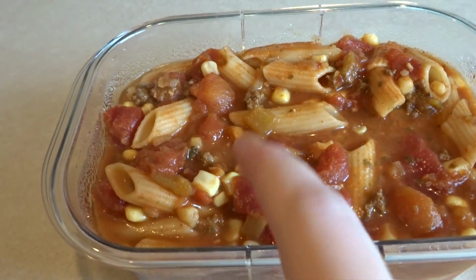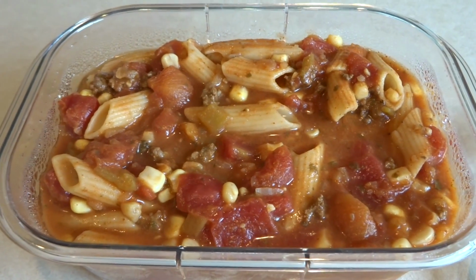So like I said, I added noodles instead. So there's noodles in there instead of, I don't know what they put in there. I know they put beans. They put beans in a taco soup, and I didn't because I don't have any canned beans. I just had beans that would have to soak for 4 to 8 hours or overnight. And I didn't have time for that.